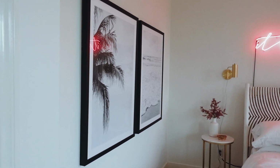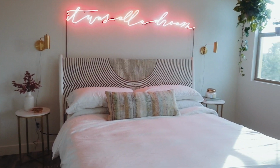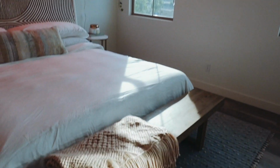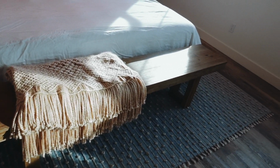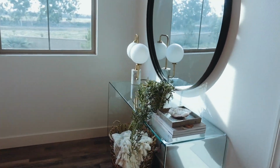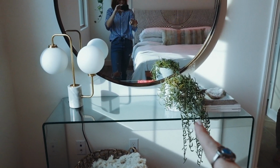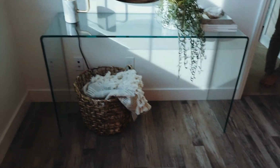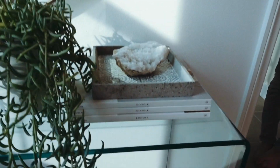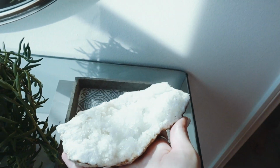Here is the final product. So you walk in and you look up. We have two prints on the wall. We have a fun neon sign, our bed, some hanging plants, this cute blanket and this bench, this rug, another hanging plant, and this fun little table with a cute lamp. This plant, that's the plant that I got at the nursery just barely. And then a basket full of blankets and this cute little set of books and a little tray. This rock thing.